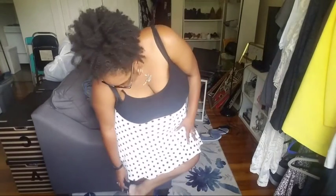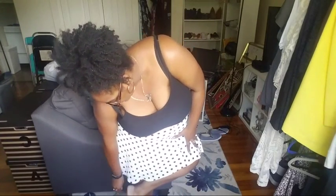And usually in skirts, my butt does not look good, and my belly makes me look pregnant, and it does not in this skirt. That's why I think I picked it up, because I was like, this is actually kind of cute. You'd think it was super short, but it's actually not that short. If you don't like your legs, it might be too short for you, but I don't have a problem with my legs.